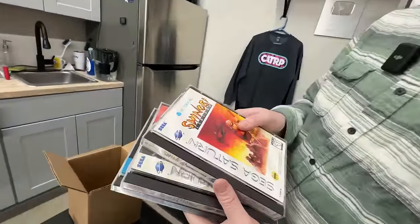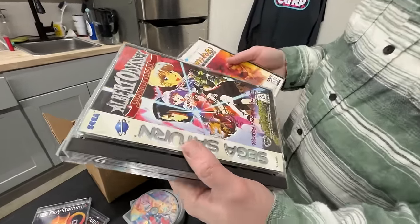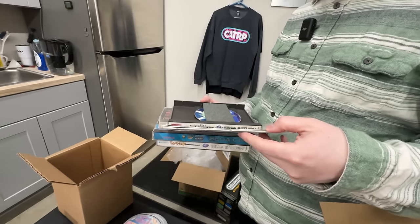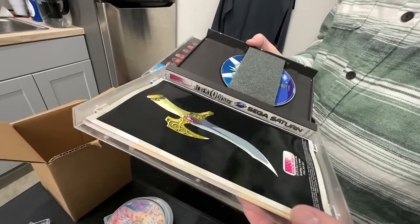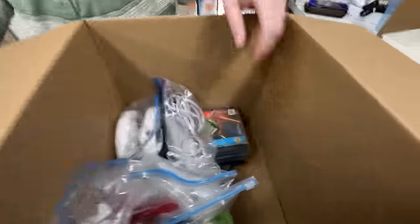I still haven't seen the Saturn. That's a good one. Shinobi Legions. Ooh. Jeez, this box. Albert Odyssey. It looks super clean. RPGs for Saturn just all day. Especially Working Designs. Yeah, and it looks like it's got everything. The registration card, I can tell, is still there. That's so cool. That is absolutely ridiculous.